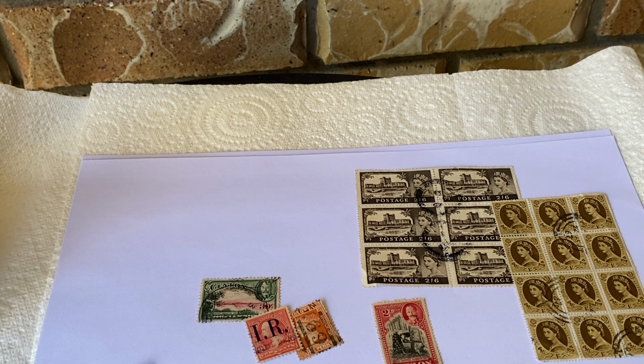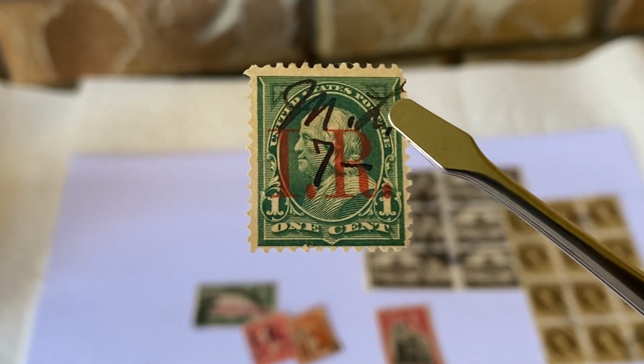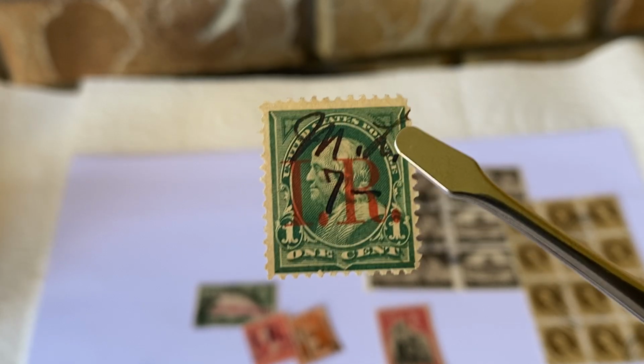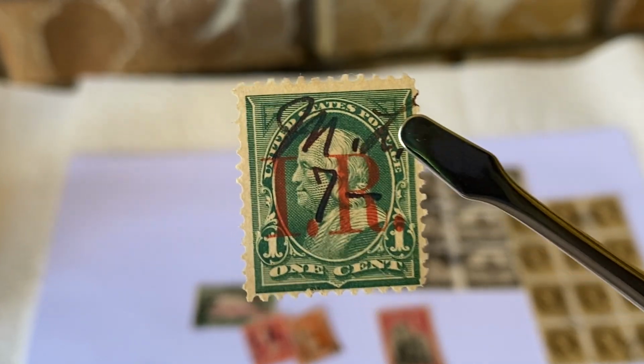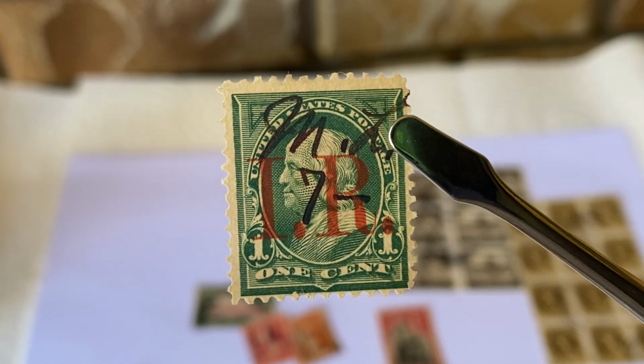And this last one, documentary stamp, Internal Revenue, Benjamin Franklin. The other one was George Washington. This is Benjamin Franklin. He lived from 1706 to 1790. It's a USA documentary stamp, released in 1898.